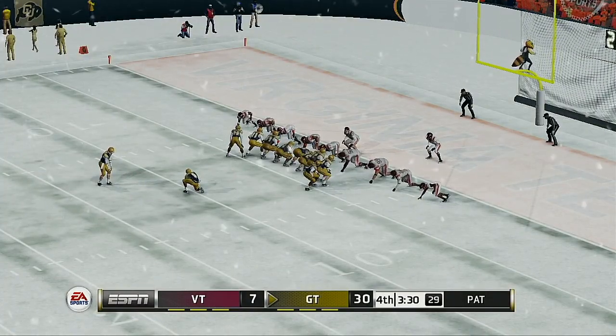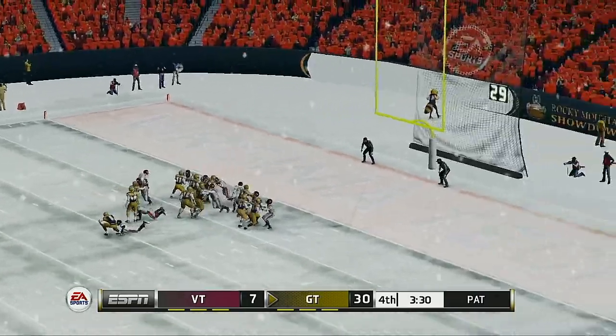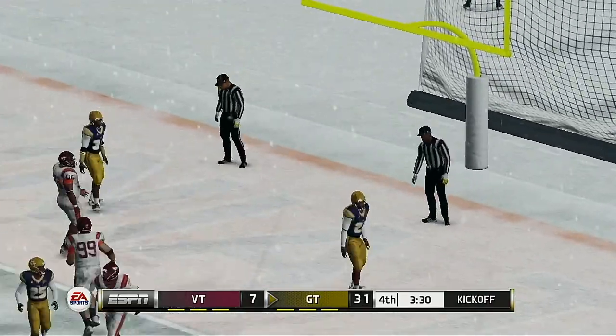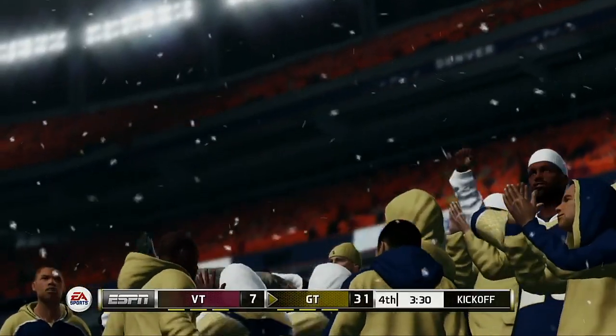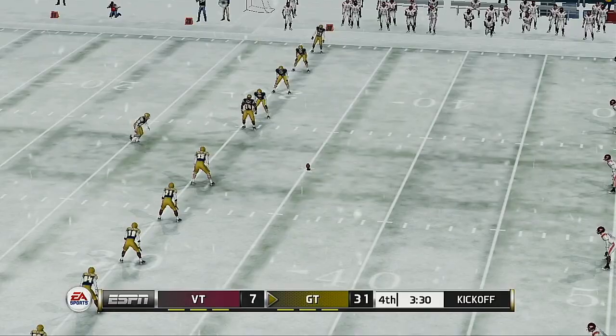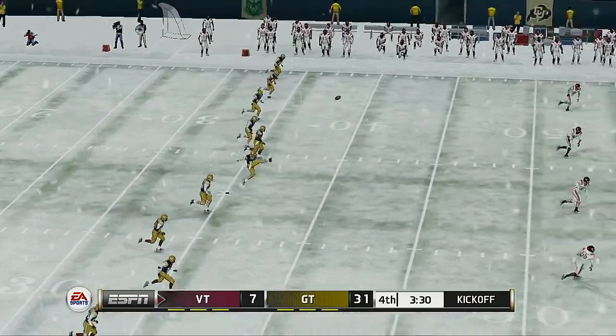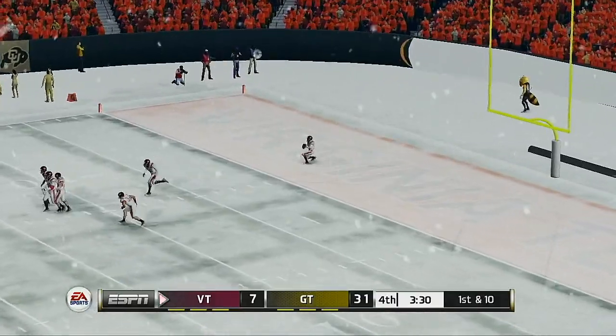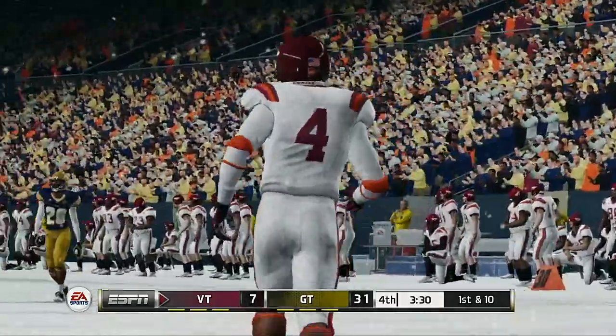Decision to keep it for the score. He splits the uprights with the extra point. A 5-play, 32-yard drive, and it results in a touchdown. Boy, this offense right now is just being physical. It's really controlling the line of scrimmage, and it's opening up some nice big lanes for the running back. Excellent kick. And it goes into the end zone, down for a touchback.